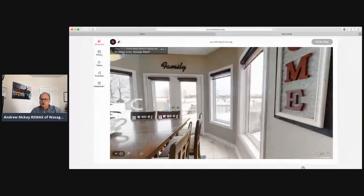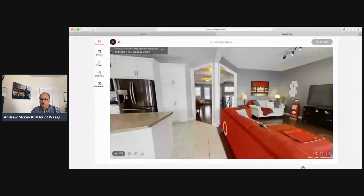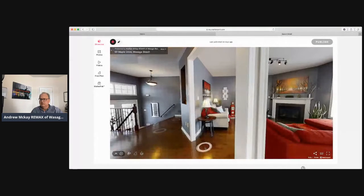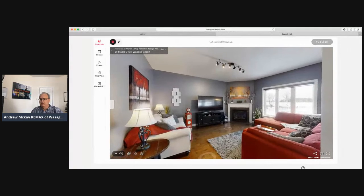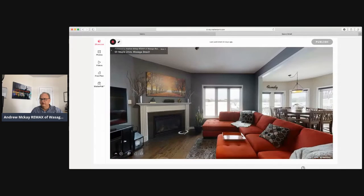So let's go. We can walk through. I can send you the link to this 3D tour if anybody wants to take a bit more time doing it, just let me know. And then the family room, which is just off the kitchen. Gas fireplace. Cozy. Very, very nice. This house shows so well.